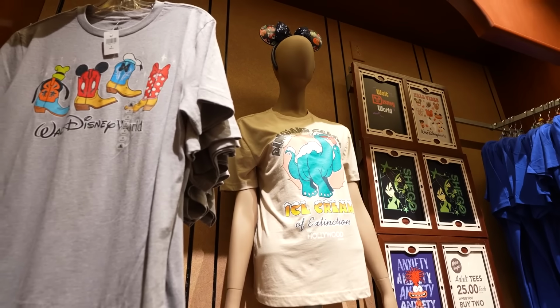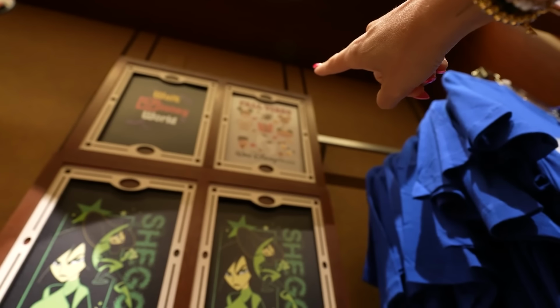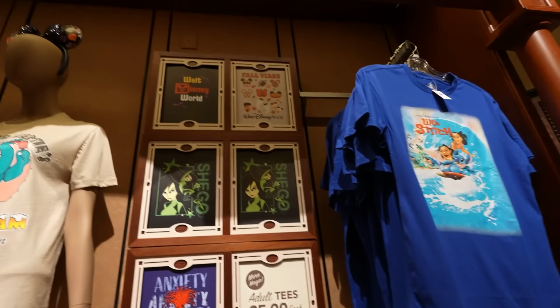And speaking of specific to Hollywood Studios, hello Dinosaur Gertie. All right, this is what I'm talking about. Look at that, fall vibes with all the pumpkin treats on it. Where is this shirt? There's also this Walt Disney World one with the bats, but I'm less into that one. I don't see the fall vibes shirt, and now I am sad.